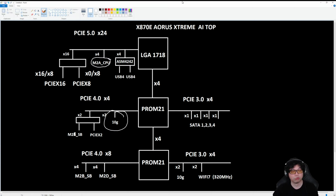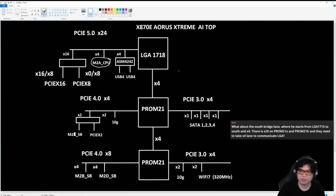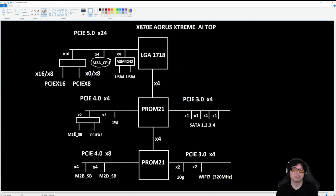They're doing dual 10 gig because of the AI top or whatever. So that's what Gigabyte came up with. This is the Gigabyte Aorus X870E AORUS XTREME AI top. This is probably one of the more useful Gigabyte motherboards that doesn't have any GPU lane sharing for M.2 drives.